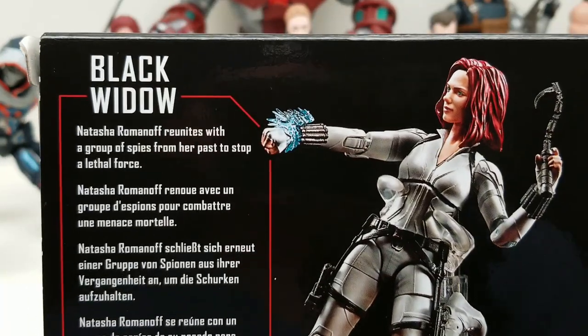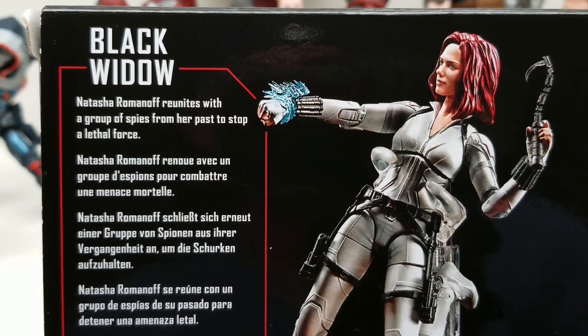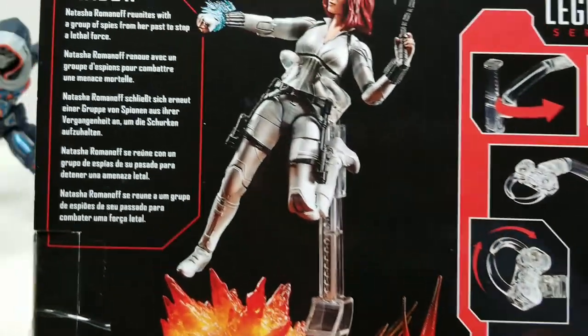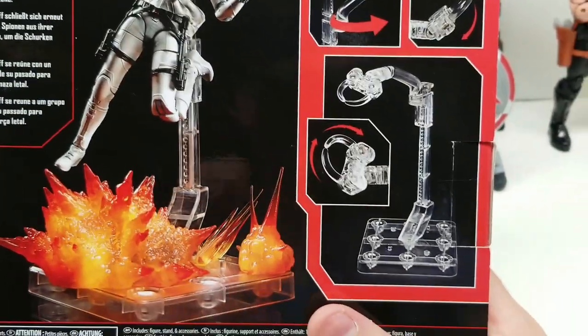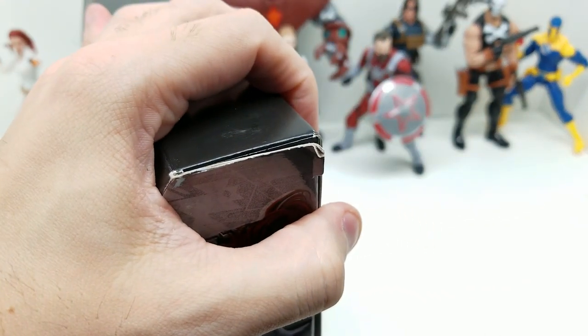And then the back here, it says Black Widow Natasha Romanoff reunites with a group of spies from her past to stop a lethal force. And so we're thinking that lethal force, of course, is Taskmaster. And I wonder if there's even more than that. But look, this one even comes with a deluxe stand and explosion. So let's get this on and open. I'm super excited about this.